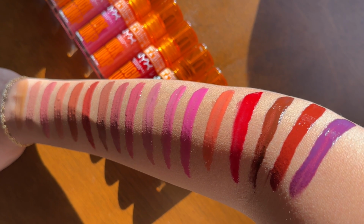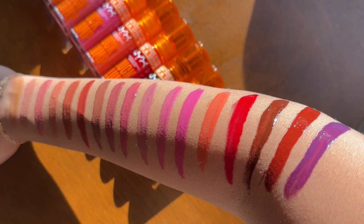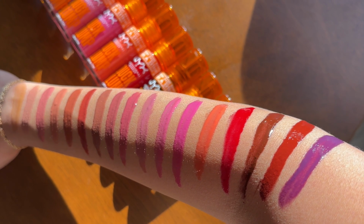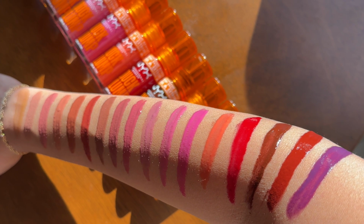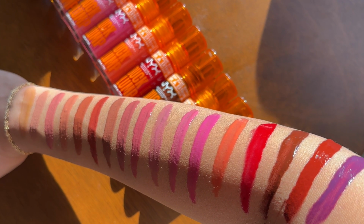You guys, the sun's gone, so I'm gonna have to do the arm swatches tomorrow. The one thing I do like is because there are 17 shades, you get a vast number of undertones, different colors. I felt like they all looked really, really good. They all have great undertones. I always love the variety NYX always brings to the table.